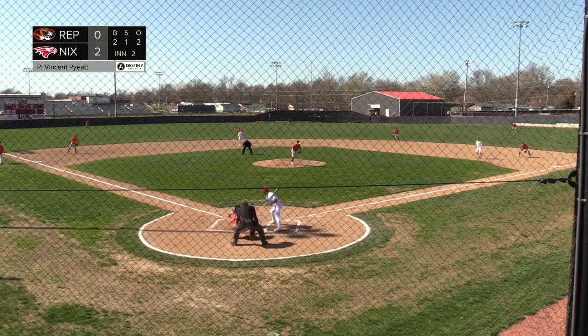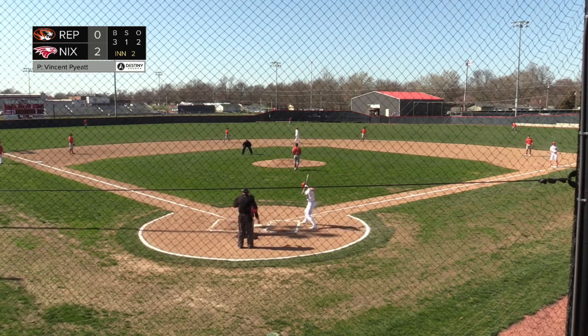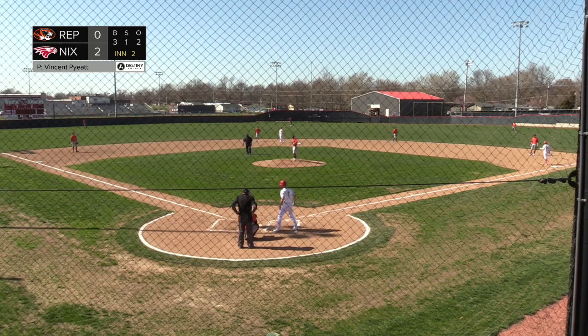Next one from Pyatt is on the way, and it is outside. Ball 3, so 3-1 now to Alec Johnson. Bottom of the second inning, and Nixa now on top 2-0.